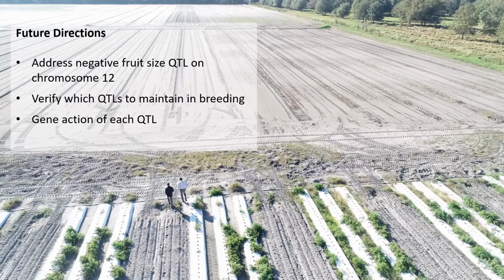Along the same lines, I need to understand how each of those genes work. If some of them are dominant, then I may only need to incorporate that resistance QTL into one of my parents for a hybrid. But if the gene action is additive, then I may need both parents to carry that QTL. So obviously that definitely directs my breeding program and how I'm going to select for these QTLs.